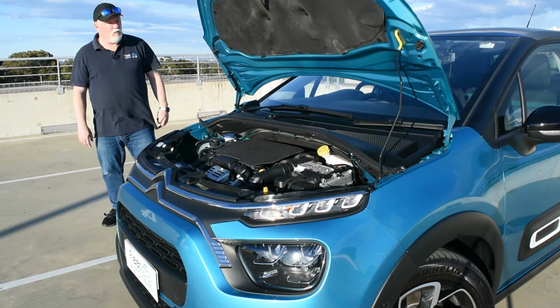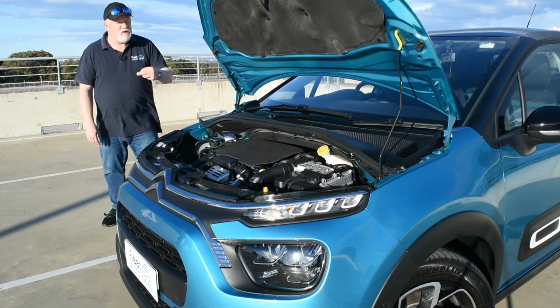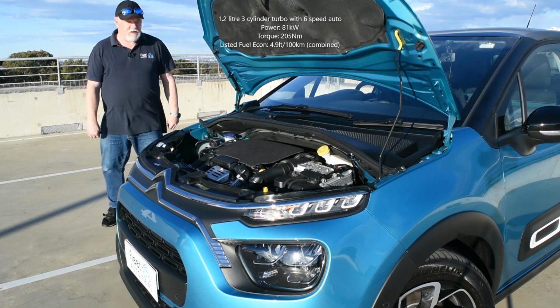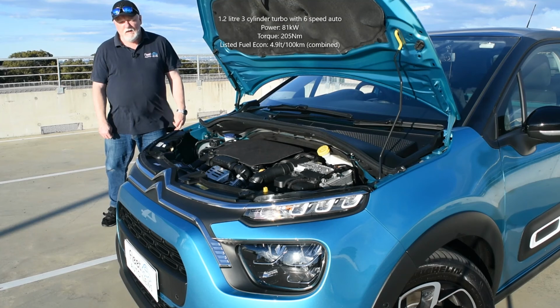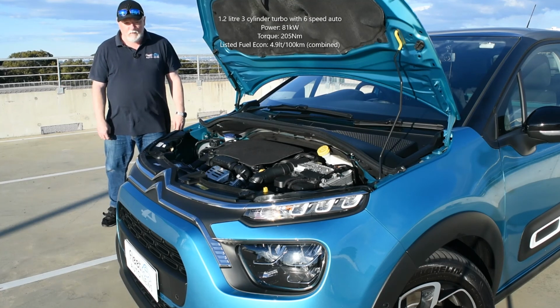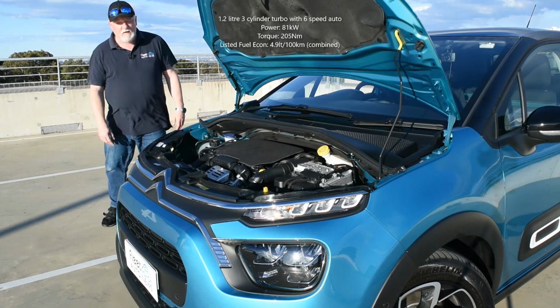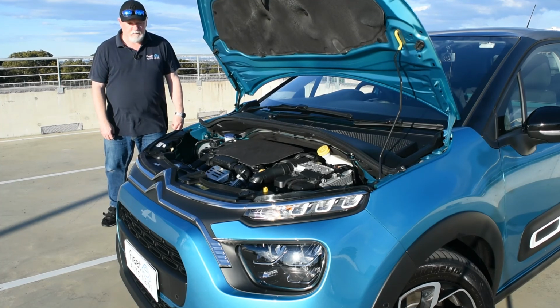Under the hood, there's only one engine and transmission combination available on the C3. The engine is a 1.2 litre 3-cylinder turbo, and the transmission a 6-speed auto. Power is rated at 81 kilowatts and 205 newton meters of torque. With the stop-start engine technology, which turns off the engine when you're at the traffic lights, it lists fuel economy on the combined cycle at 4.9 litres per 100 k's.